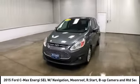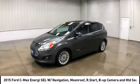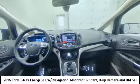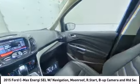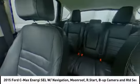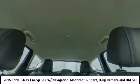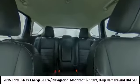Here are some of this vehicle's great options: heated mirrors, aluminum wheels, rear spoiler, brake assist, traction control, stability control, intermittent wipers, engine immobilizer, driver illuminated vanity mirror, tire pressure monitor.